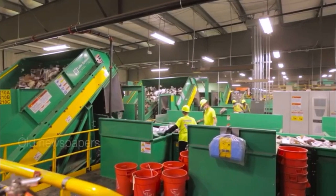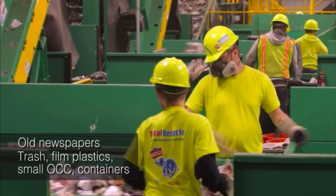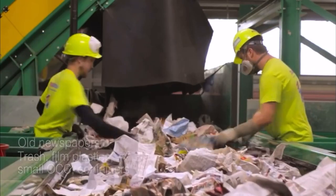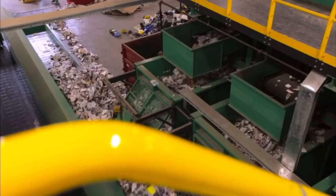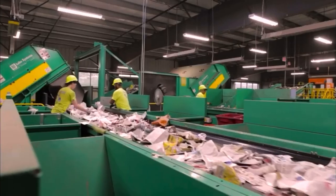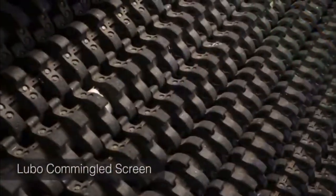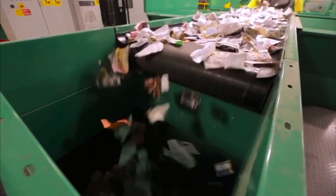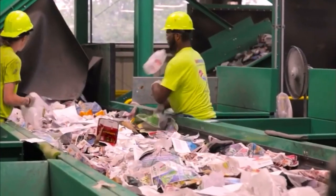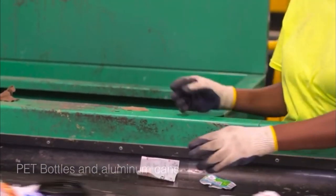Large 2D fiber is scalped up and over the screen and goes through quality control, where contamination is removed by hand. The clean fiber end product flows into a storage conveyor for future baling. This process is repeated on 2 more screens with progressively tighter spacing to maximize fiber recovery. Each of the 3 screens has its own QC line with access to a conveyor that takes any flat containers back to the container line.